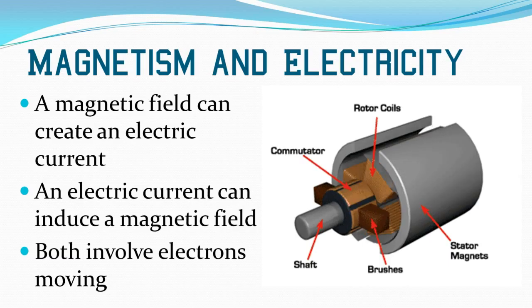This is also how basic motors work. If I can use magnetism to create electricity, I can use electricity to create magnetism and attract and repulse. Both involve the motion of electrons, so we need to start seeing electricity and magnetism as different ends of the same spectrum.